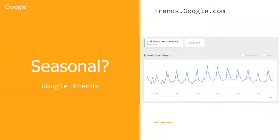So we're using stainless steel cookware as an example here. Each of these bars down the bottom is 2 years. So you'll see it spikes once a year, just before Christmas. There's definitely plenty of traffic sitting right up here, but it spikes to twofold pretty much once a year. So is this seasonal? I would say yes.